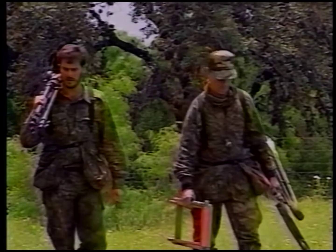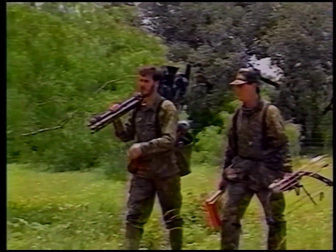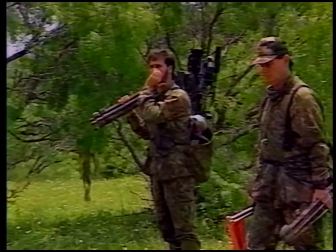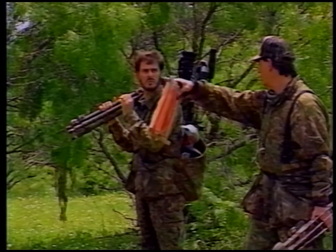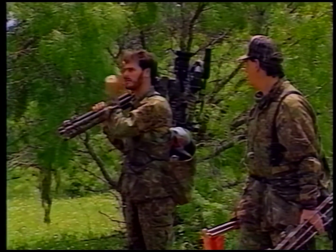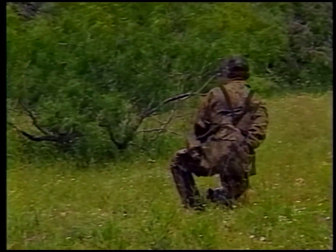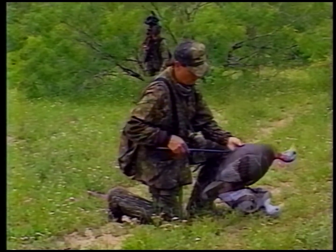Bill and Chuck spend the following day concentrating on luring a big tom into bow range. And after covering lots of ground, they finally get on some workable birds. Once the birds seem committed, Chuck will take over the calling, diverting the gobbler's attention away from Bill, who'll be trying to come to full draw undetected.